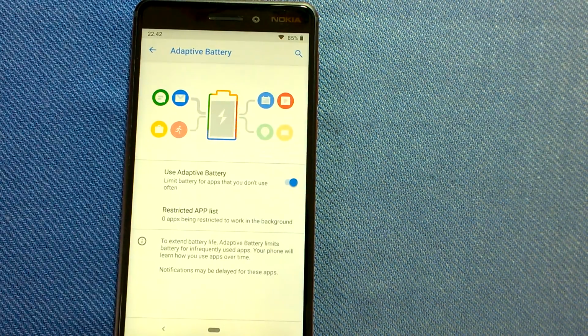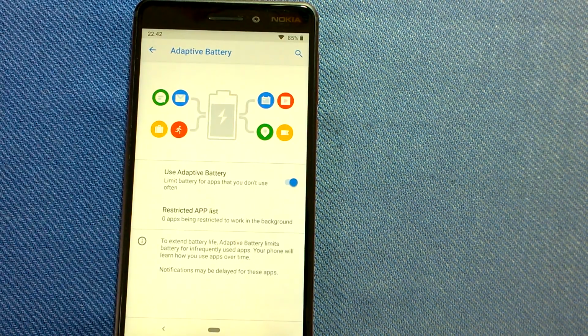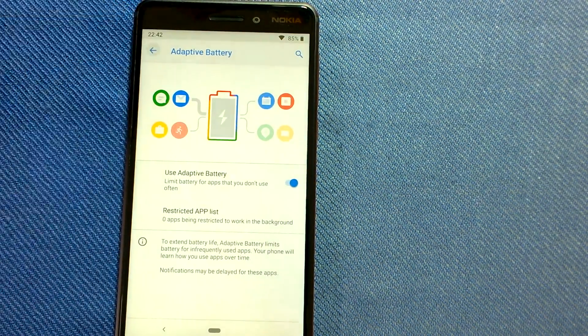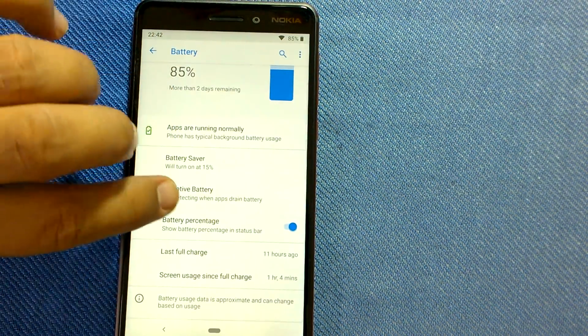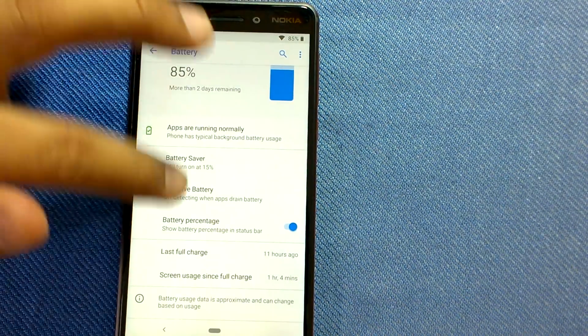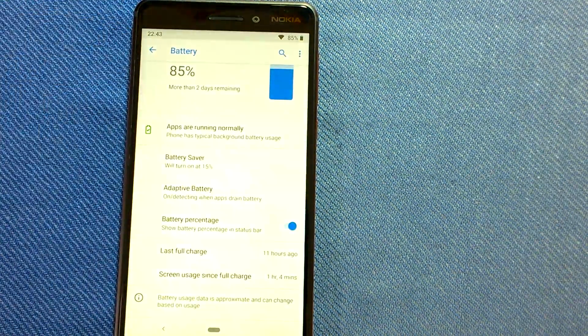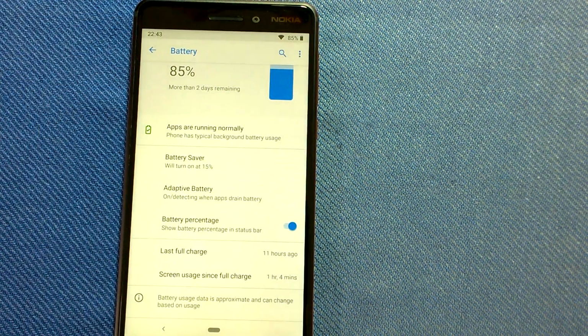So in a nutshell, adaptive battery is a feature which gives you a kind of battery boost that we have seen from Oreo to Pie. Obviously there is a battery boost with this adaptive battery feature. There is one more neat feature, which is battery percentage. You can just switch it on and you will see the battery percentage in the bar. Earlier we used to do UI tweaking for getting this feature. Now it is here.